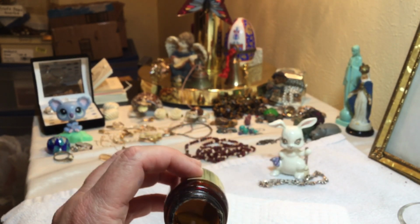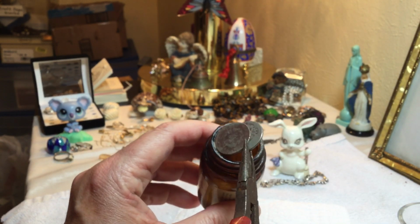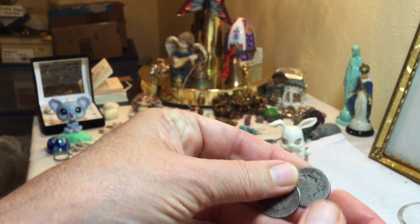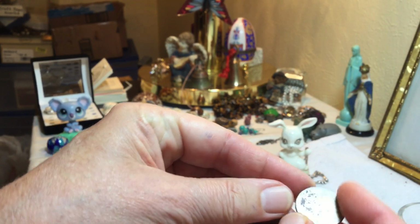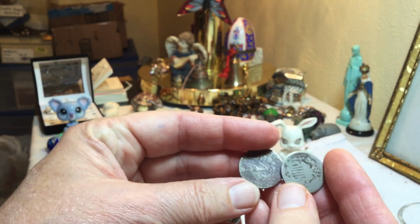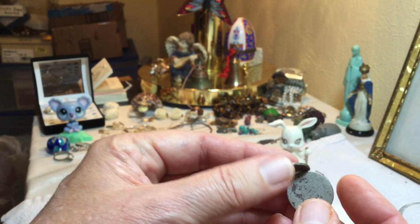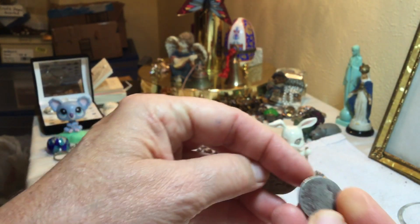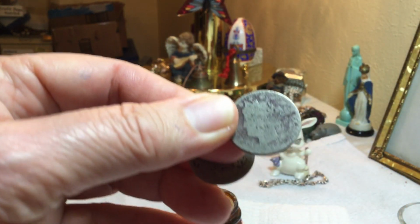Okay, we got this package. I mean, this is incredible. Okay, this is a shield nickel and a V nickel. They're not silver. They look it, but they're not. Very worn. I don't know how old they are. They're old. Let's see if we can get a date off of this.